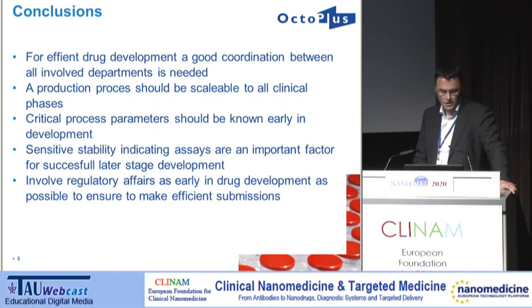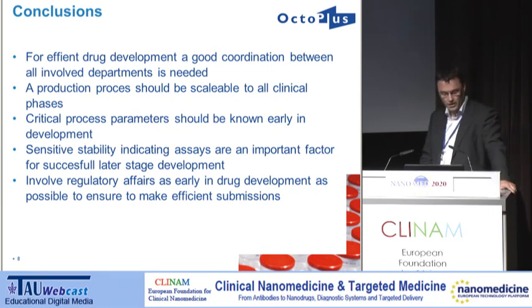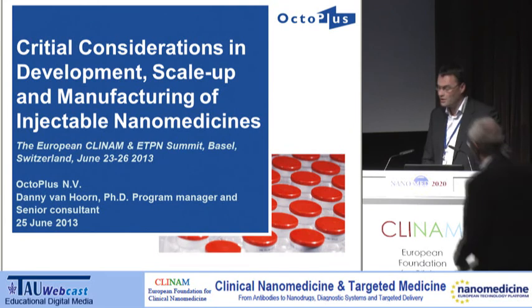So the conclusions. For efficient drug development, a good coordination between all involved departments is needed to go as fast as you possibly can. A production process should be scalable to all clinical phases, and especially the critical process parameters should be known early in development, should be tested and tweaked where possible so that you know what you're doing. Sensitive stability indicating assays are a very important factor for successful drug development, and especially for the later stages. And what I just told you: involve regulatory affairs as early in development as possible to ensure efficient submissions. That was the last slide.